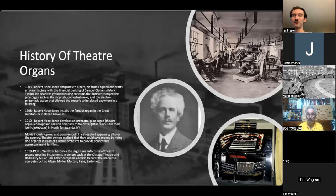In 1910, all of these technological developments culminated in this orchestral pipe organ, which he called the unit orchestra, which was the first technical term for the theater organ. Theater owners, actually, I'm skipping ahead here. In 1910, he sold his company to Wurlitzer, just 2 years after they came to North Tonawanda to start building band organs and other mechanical musical instruments. And he stayed with the company until 1914.